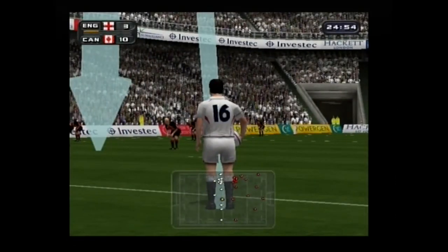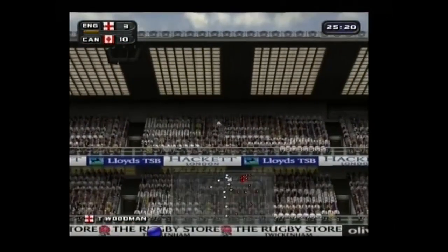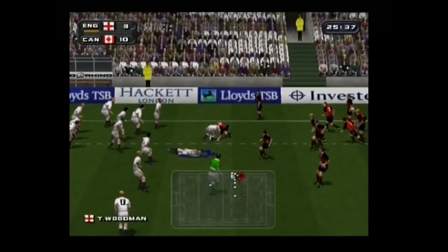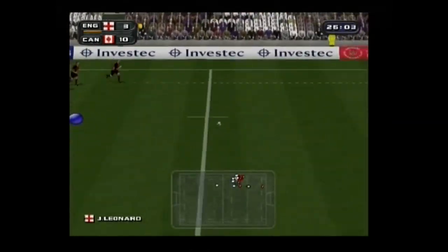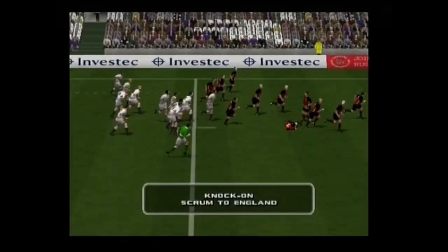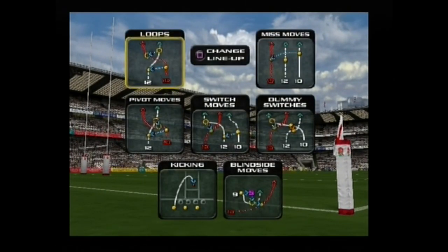So, the restart. He's put that a little too far. A knock on there by Canada. England have the advantage. Kick ahead. And it will be a scrum down. And again, a knock on. This is getting very scrappy from both sides.